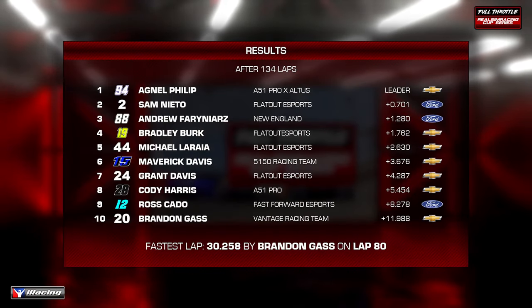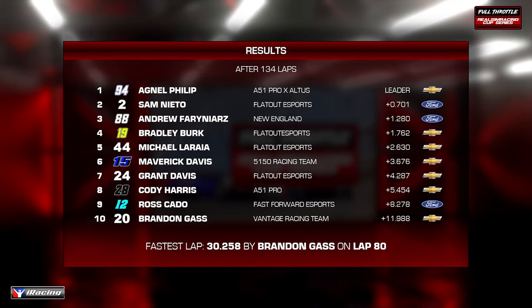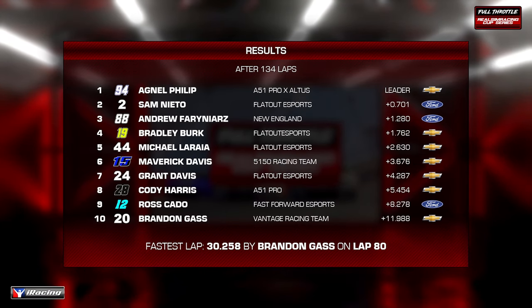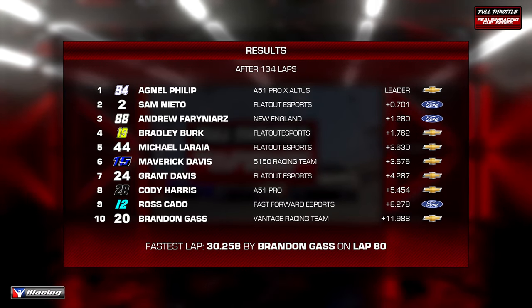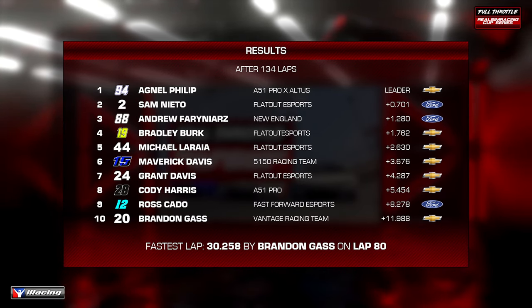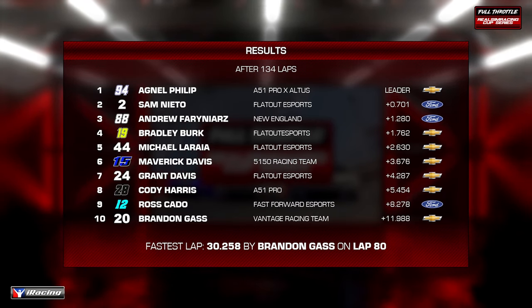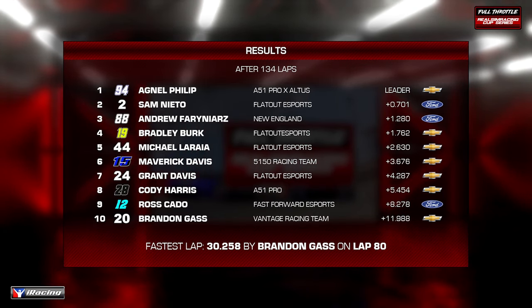Let's take a look at your full race results tonight. Again, that final margin of victory ballooned a little bit in the final turn. It was about 0.4 of a second to come into the white flag. Agnew Philip, the A51 Pro X Alta Chevrolet, takes the race win over the two of Sam Nieto. And then the third place car is Andrew Frenosh. We will try to get a word with all of those drivers in just a moment.